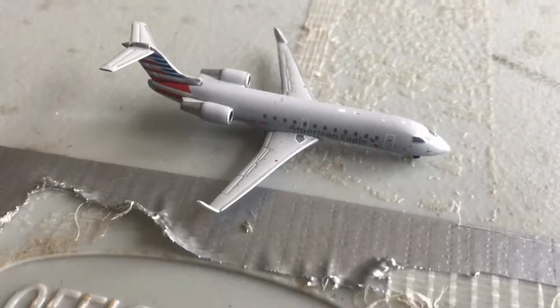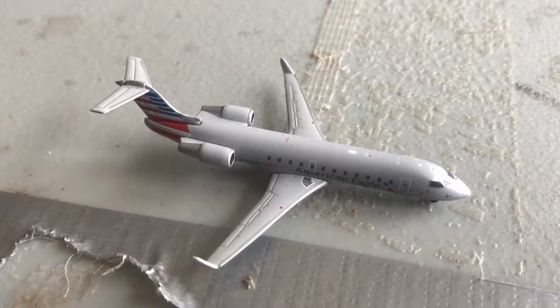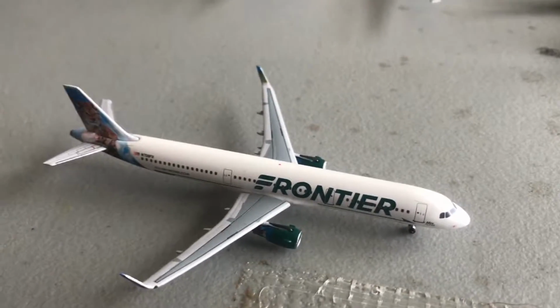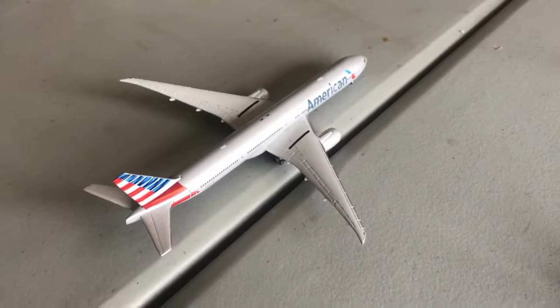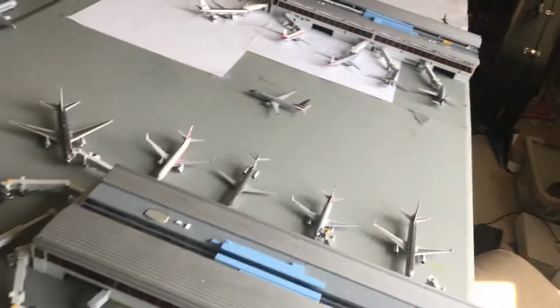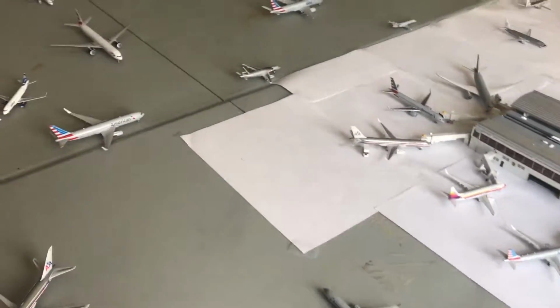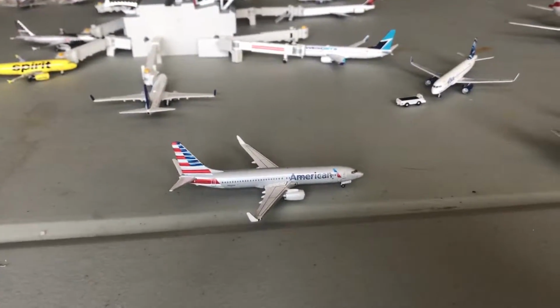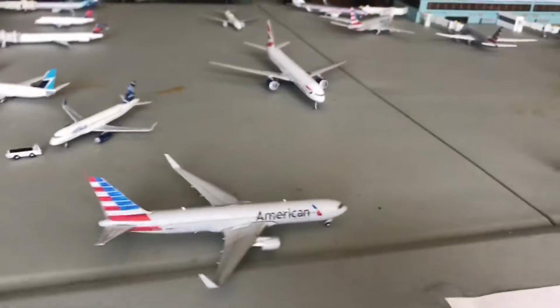American Eagle Bombardier CRJ 200, service to Mobile, Alabama. And then Frontier Airbus A321, service to Cincinnati. American Airlines 777-300ER, service to Hong Kong. Gotta figure out some more flights. Alright, so sorry if the audio gets a little bad, but American Airlines Boeing 737-800, service to Las Vegas.